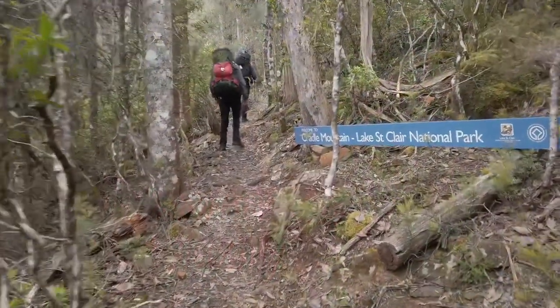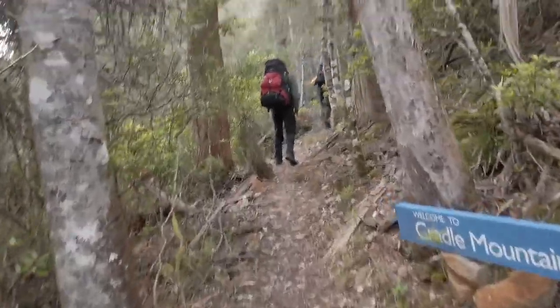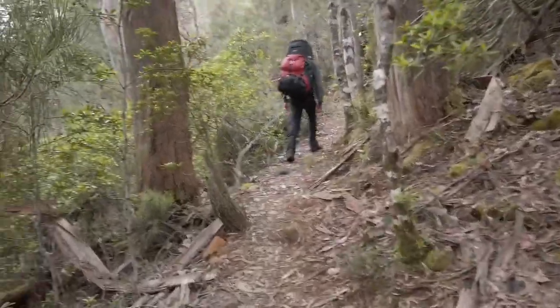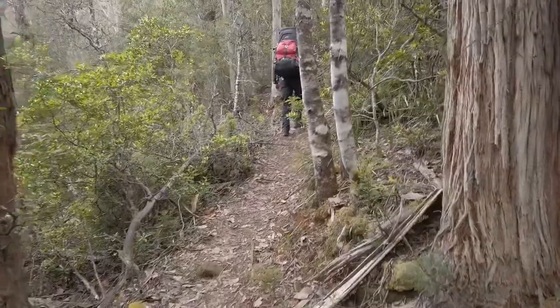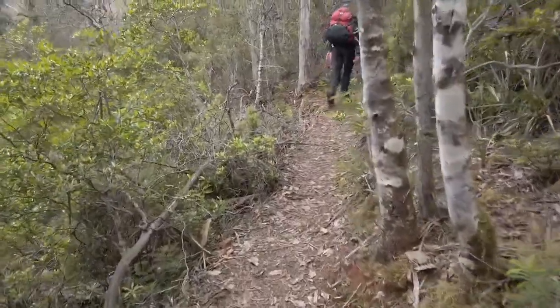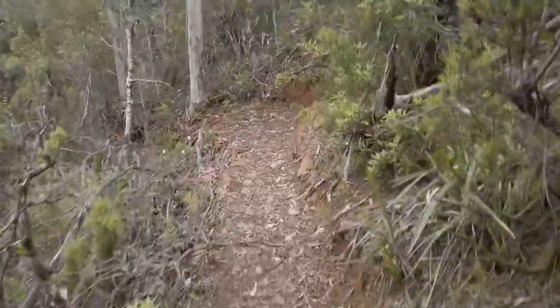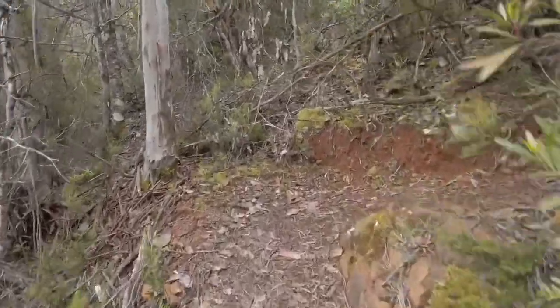So we're just entering the national park now. We've got about an hour of this uphill, but years ago it used to be really bad. It used to be straight up, and Parks and Wildlife done the track up and put a lot of switchbacks in it, so it's not as steep. That makes a huge difference, these switchbacks. You're not walking straight up.